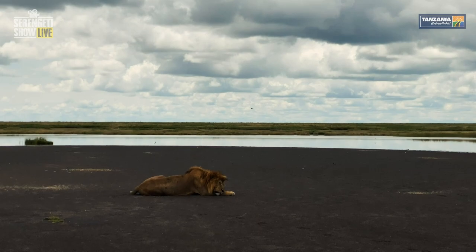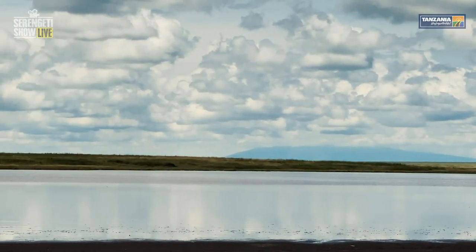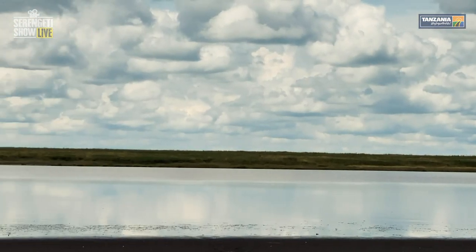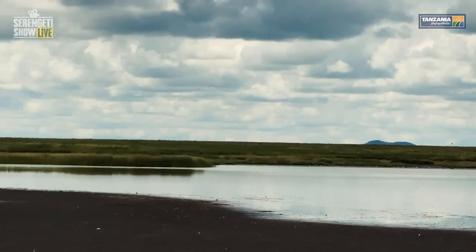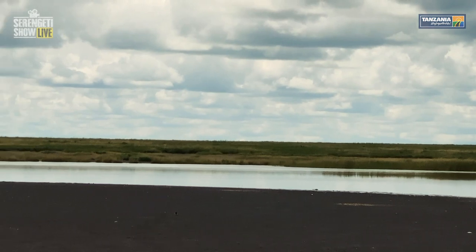See the battle scars on this lion, so he's been through the wars already. It looks like he has a couple of bite marks on his back, but you can immediately see that this lion is the dominant one of the two. Very relaxed, hardly reacted to our arrival, just a quick lift of the head.